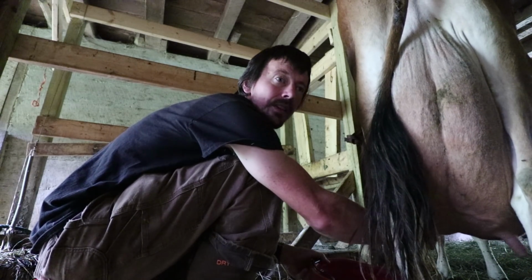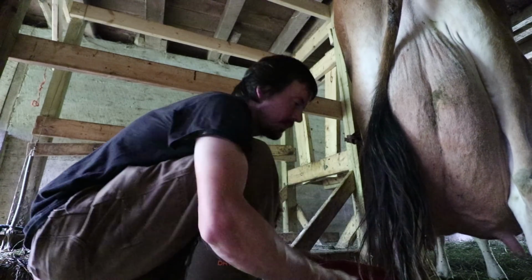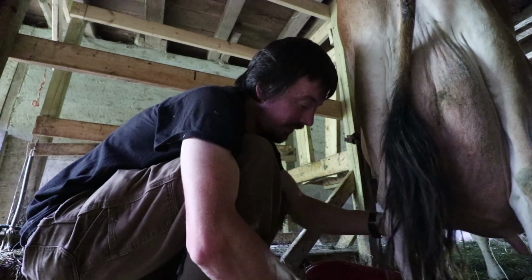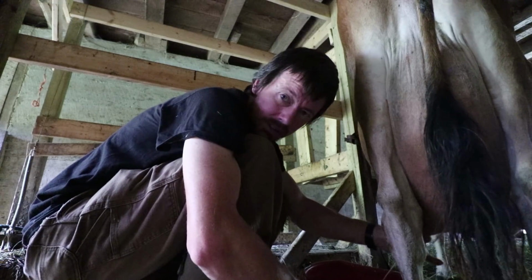I think how many gallons? I think we've gotten 4 or 5 gallons. 5 gallons I think this morning. So I'm trying to make sure that I get this side, my side, milked out because Bree was so fast on the other side. I'm just stuck in here alone now. Oh, she started first.